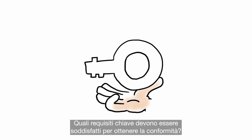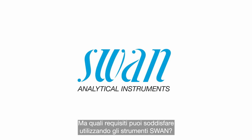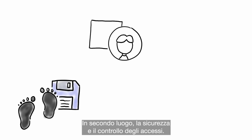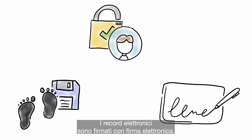What key requirements must be met in order to achieve compliance? A few of the requirements are documentation, record retention, system validation, and data integrity. But which requirements can Swan, as an instrument supplier, support? Firstly, the audit trails, because the instrument records all activities. Secondly, security and access control: policies and procedures that address the access and use of electronic records. And thirdly, electronic signatures. Electronic records are signed with an electronic signature.